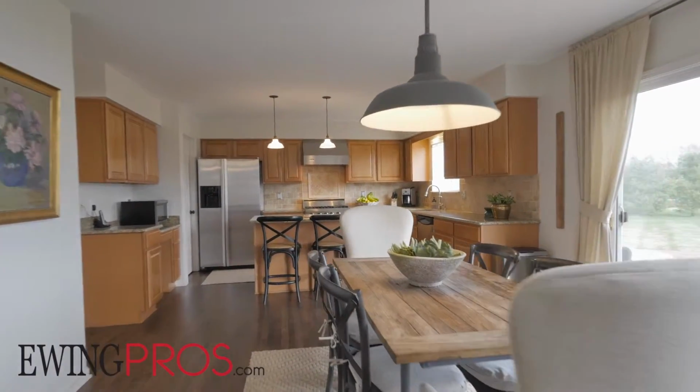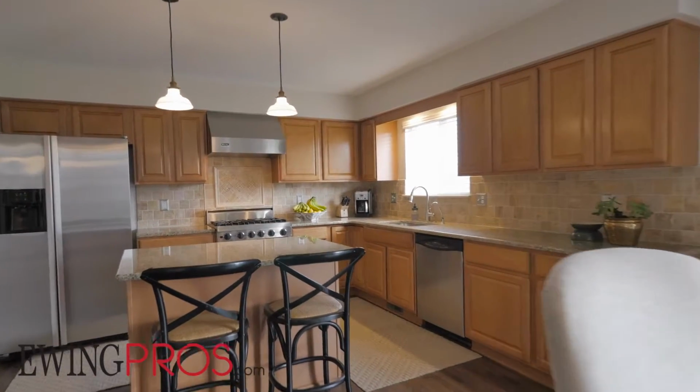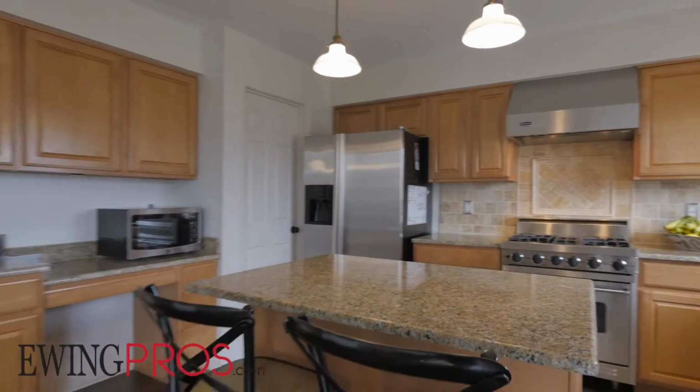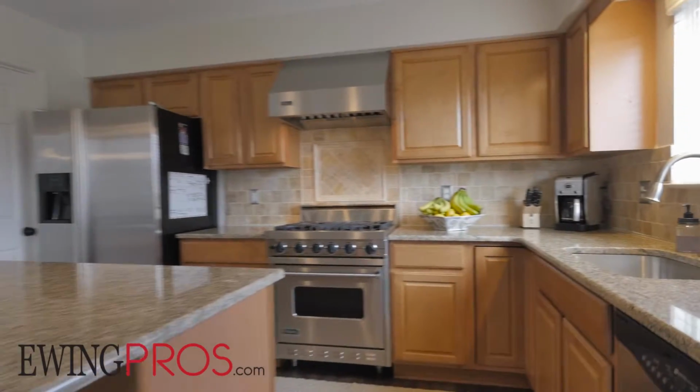Just off the great room, you'll pass through the breakfast nook on your way to the home's stunning kitchen, which features plenty of cabinet space, granite countertops, a convenient center island with bar seating, upgraded stainless steel appliances including a Viking range and hood, all in addition to a custom tile backsplash.